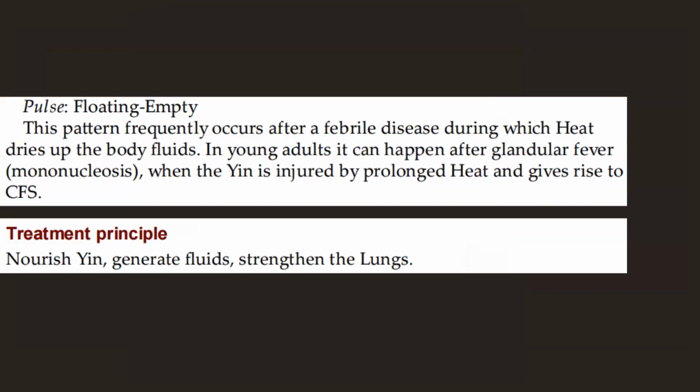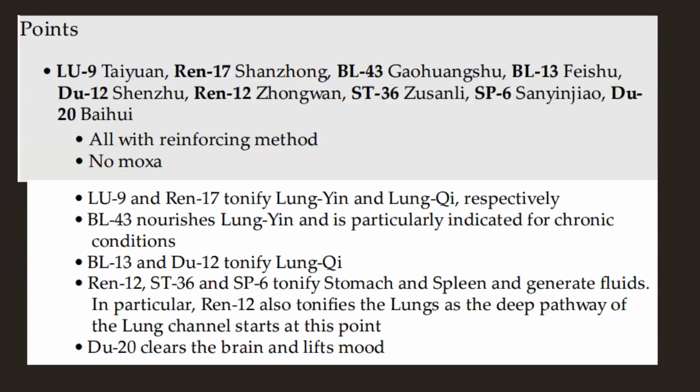This pattern frequently occurs after a febrile disease during which heat dries up the body fluids. In young adults, it can happen after glandular fever, mononucleosis, when the yin is injured by prolonged heat and gives rise to CFS. Treatment principle: nourish yin, generate fluids, strengthen the lungs.